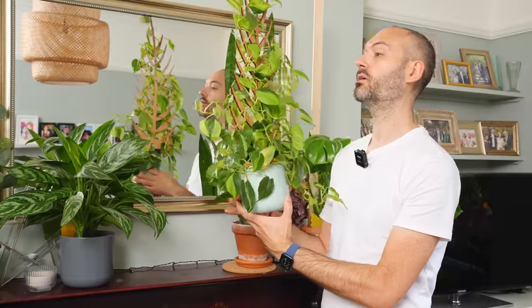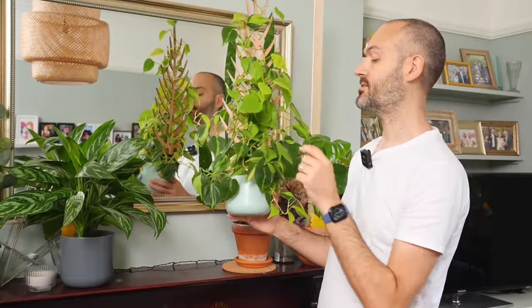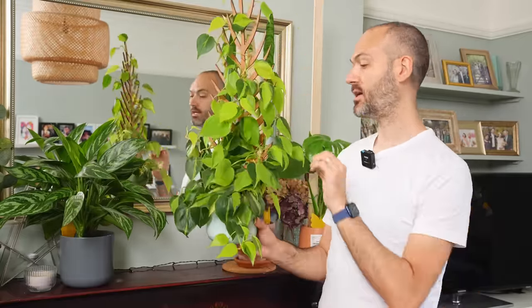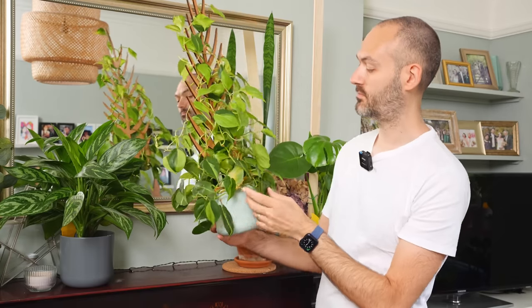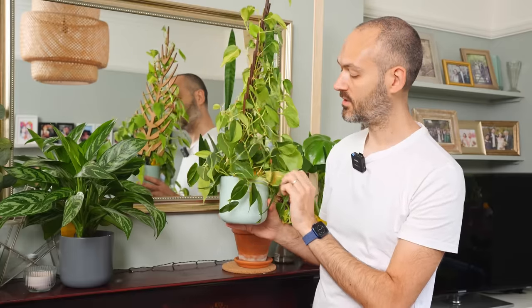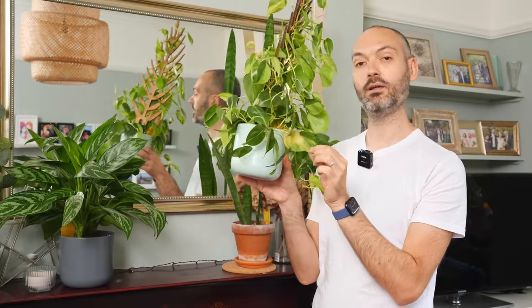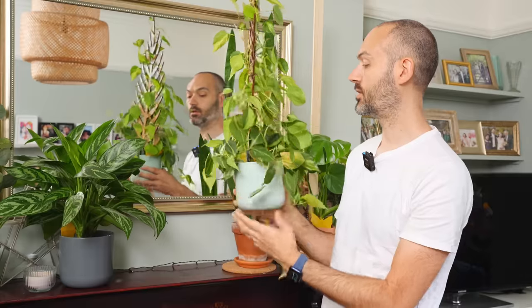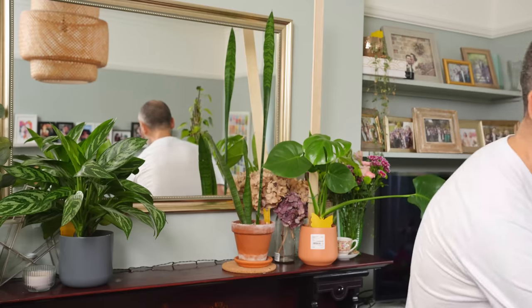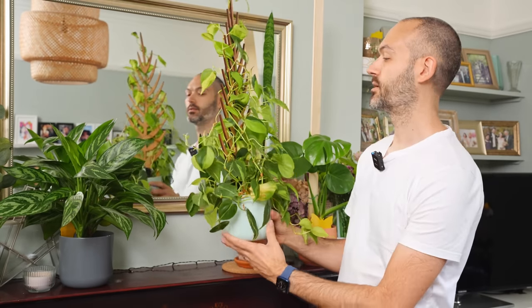So this is the mother plant of the philodendron Brazil that I had some cuttings of over there. Again, got it growing up this trellis. Happy plant, not very fussy at all, quite easy to look after. Sometimes the oldest leaf might go a little bit yellow or brown or pale, ready to come off, like that one there. But that's just what plants do. Put that over there. So that looks quite nice in front of this mirror.